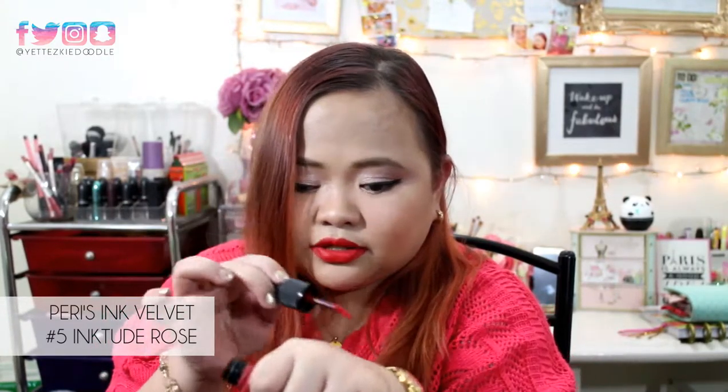If you have dry lips and you're afraid of testing out liquid matte lippies because you're afraid that it might suck the life out of your lips, this is very different from those. It's not drying when you apply it, and it's very, very long lasting. Pumunta akong probinsya, nag-apply ako mga siguro 8 a.m. Umuwi ako mga 10 a.m. Nandun pa rin siya.